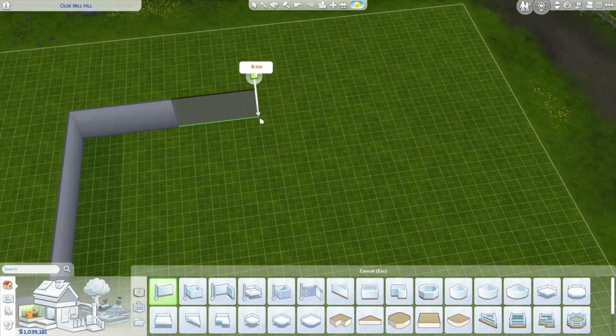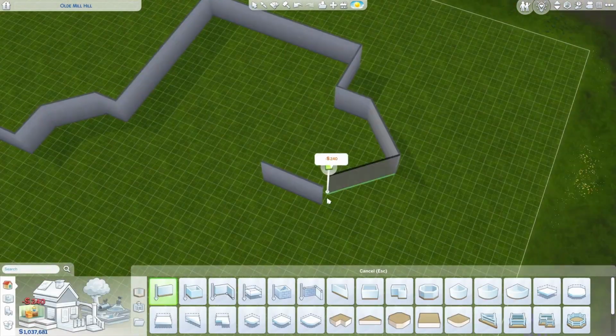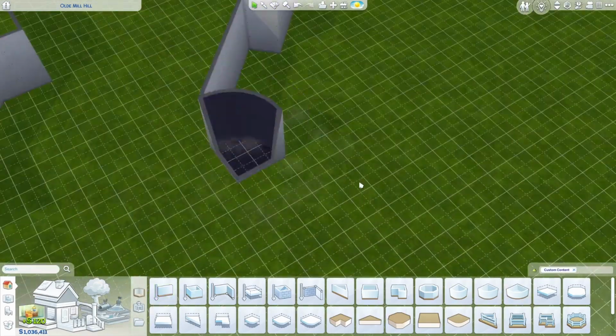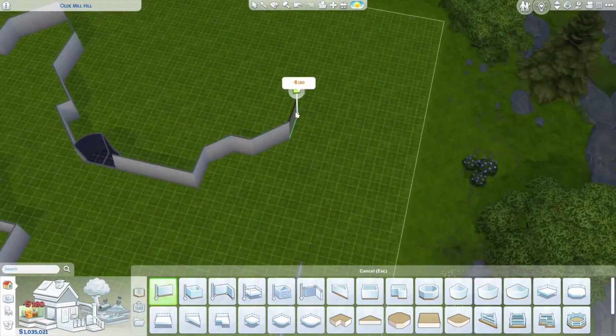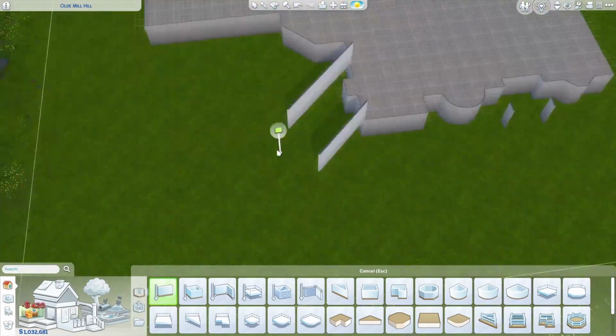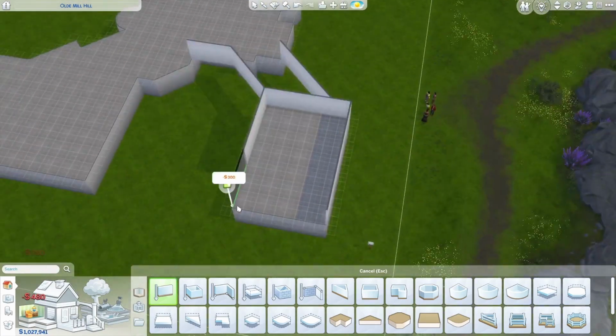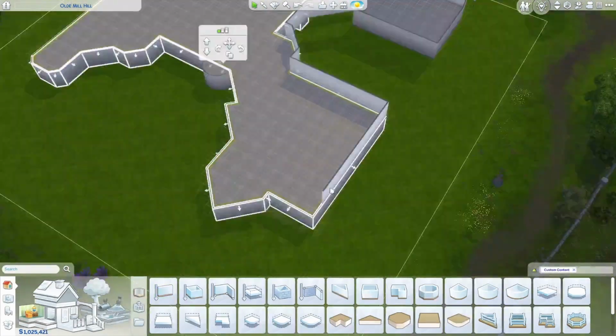This is probably the biggest Sims 4 build I have ever done. It is honestly amazing I even finished it. I've never done a build this big. Builds that have nearly gotten this big I haven't finished, but I was just actually really into it for once.